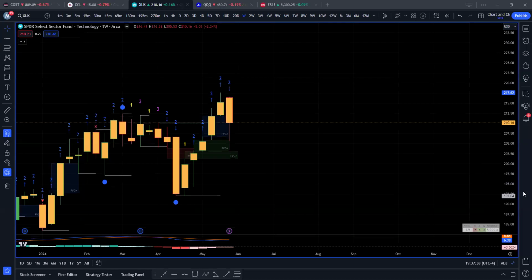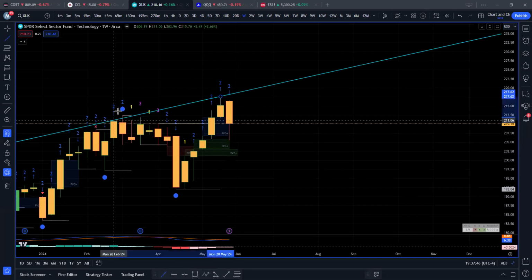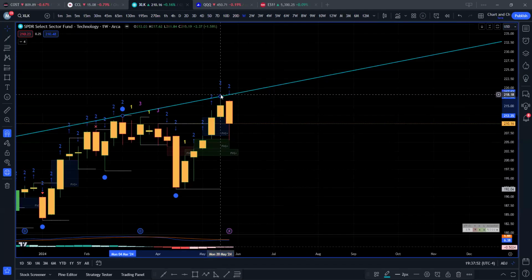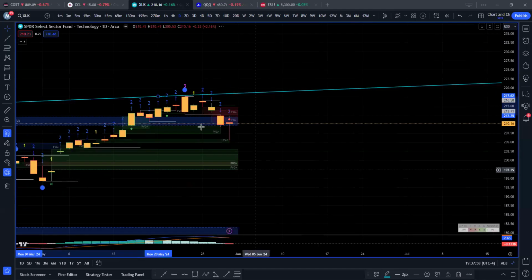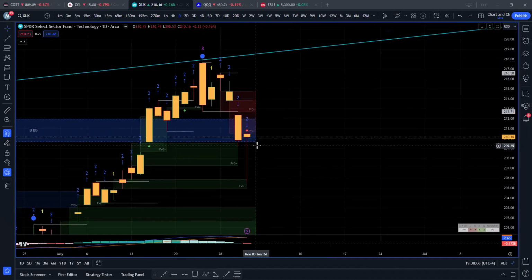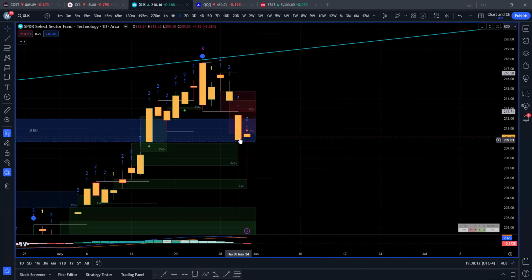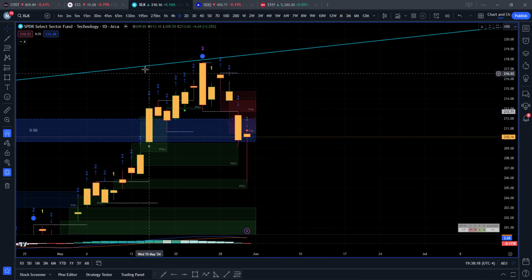Respected the fair value gap. Strat wise, there is that broadening formation there to kind of worry about, but obviously you still got some room from 210 back to the highs at 217 there for XLK. Looking at it on the daily as well too, you kind of see the same thing. Traded back into a fair value gap, respected a previous high as well too, ended up going hammer. I like that it closed higher than the previous day's close as well too. So yeah, this sets us up for a 2-2 reversal back to the upside. So be on the lookout for that.